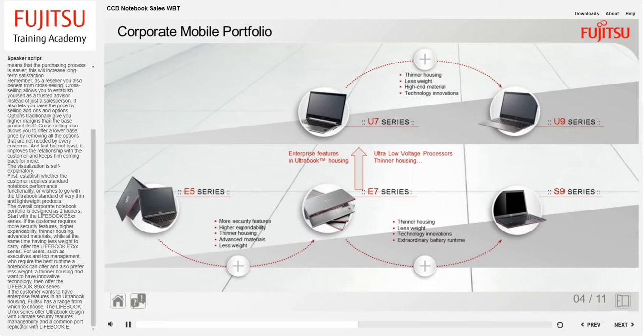First, establish whether the customer requires standard notebook performance functionality or wishes to go with the Ultrabook standard of very thin and lightweight products. The overall corporate notebook portfolio is designed as two ladders. Start with the Lifebook E5 series. If the customer requires more security features, higher expandability, thinner housing, advanced materials, while at the same time having less weight to carry, offer the Lifebook E7 series.